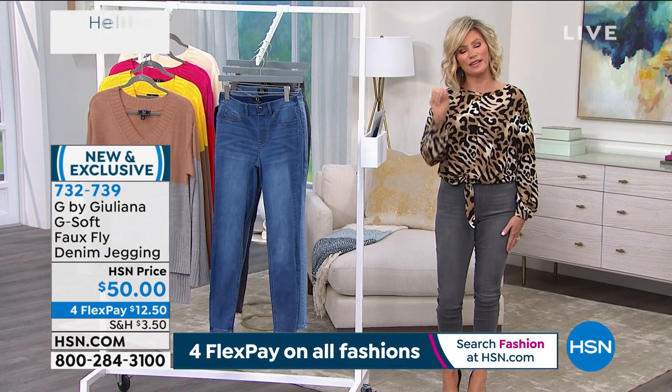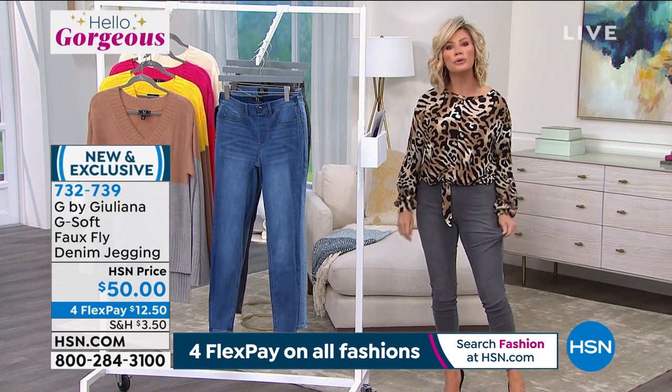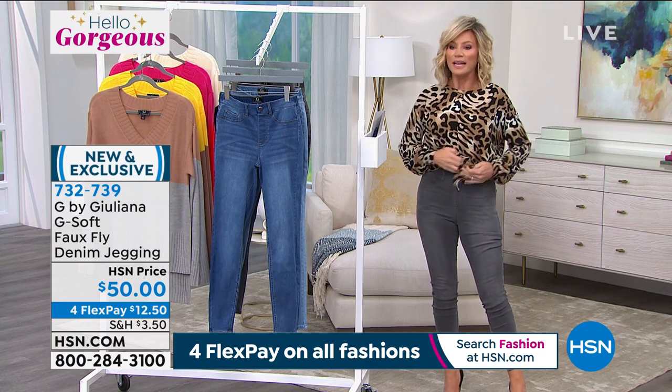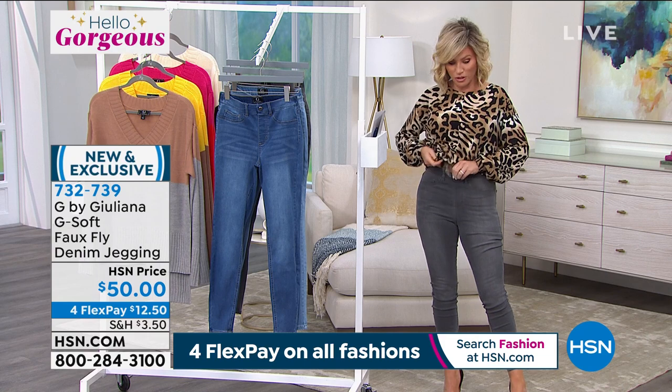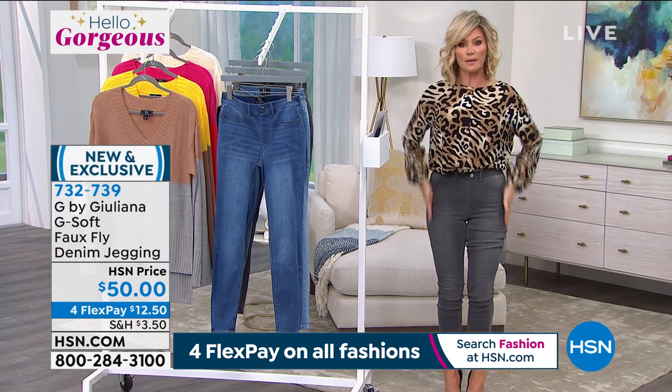What makes these very different is the fabrication and the stretch that goes into these. This is a new type of denim. It's called G-Soft, so they feel incredibly soft. It's a little bit more higher waist. I will show you that. I appreciate the higher waist, so again, it really kind of elongates the body.